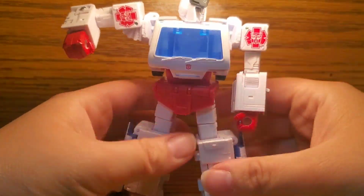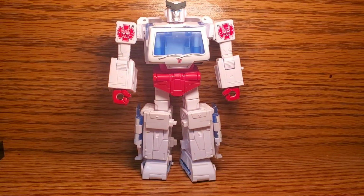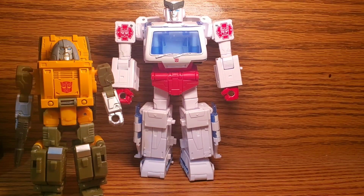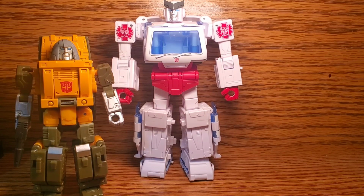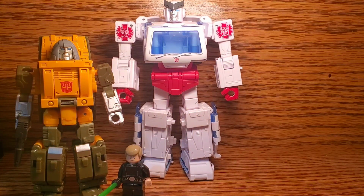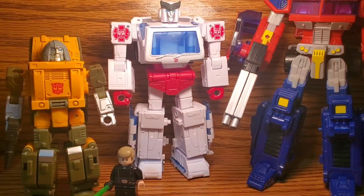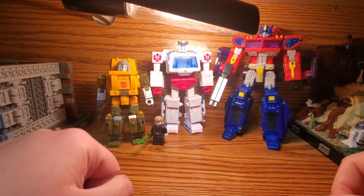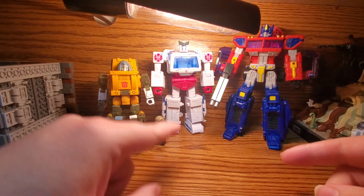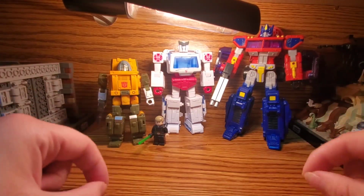But bringing in some friends for comparison here, let me just move Ratchet back here. Here we have him next to our previous Studio Series 86 review, Brawn, his fellow Autobot shuttle murder victim. Here he is next to a little Lego minifigure, such as our dear friend Luke Skywalker. And here he is next to an older friend, Classics 06 Optimus Prime. As you can see, he is dwarfed by Prime. He's a little bit taller than Brawn, and I think he's about minifigure scale to Luke. That looks about right, judging from the G1 cartoon to here. But that's enough for the comparison. Let's get on to the transformation so I can show you exactly how Ratchet works.